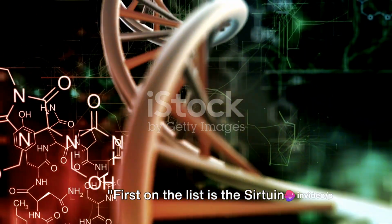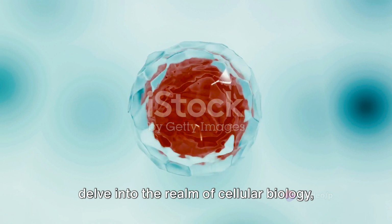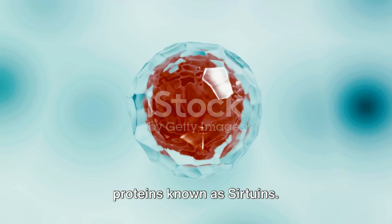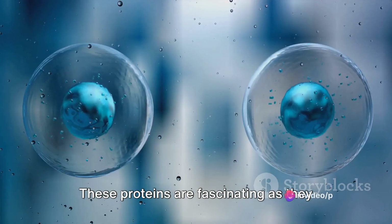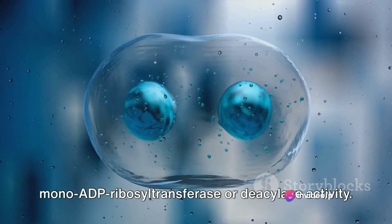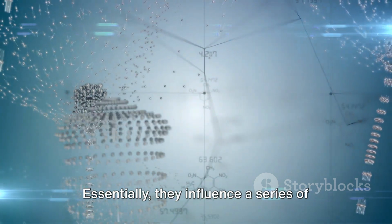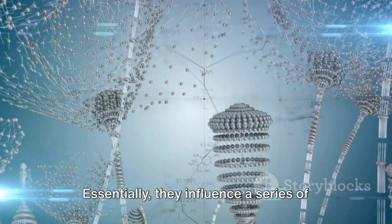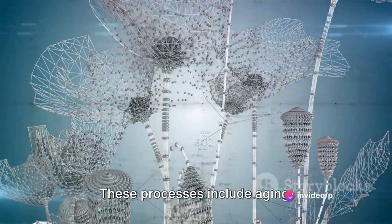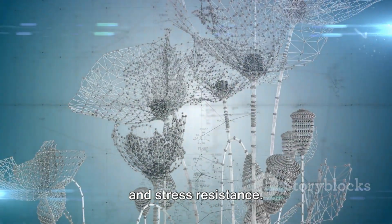First on the list is the sirtuin longevity genes. To unravel the secrets of longevity, we delve into the realm of cellular biology, specifically focusing on a family of proteins known as sirtuins. These proteins are fascinating as they play a vital role in metabolic regulation and exhibit either mono-ADP ribosyl transferase or deacylase activity. But what does this mean in simple terms? Essentially, they influence a series of cellular processes that are integral to our health and lifespan. These processes include aging, transcription, apoptosis, inflammation, and stress resistance.